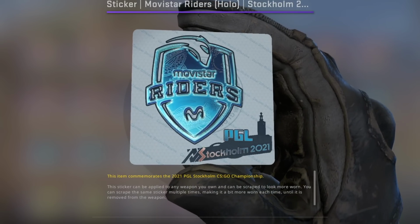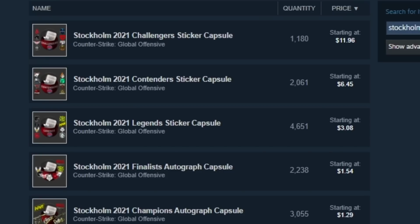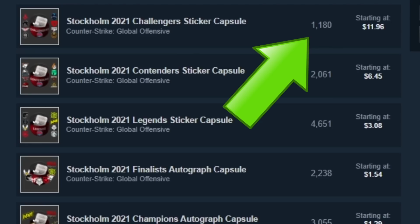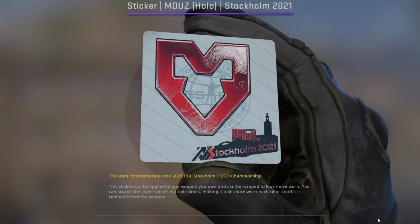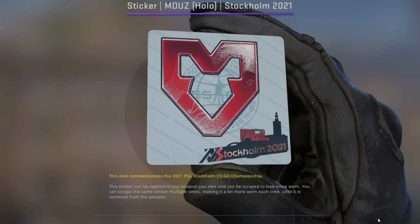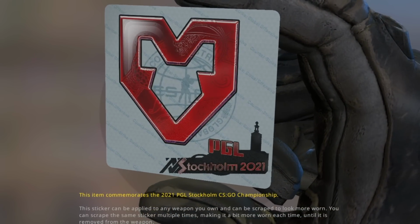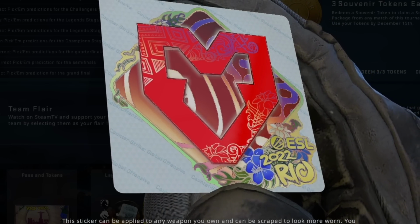Now going into Stockholm, things are a little bit different, especially when it comes to quantity. And the most quantity in anything is the Legend sticker capsule, but it's still $3. The most expensive capsule is still the Challengers at $11, and the quantity is 1,100. Why is this so expensive? Well, it has the Pain Gaming, it has the Mouse, the Movie Star Riders, and a few others, but those are mainly the 3. A lot of these teams are going to be returning, but once again, the thing with Stockholm is the rarity, and that's on the side of everyone who is bought in and holds these right now. So that's a pretty good thing at the moment.